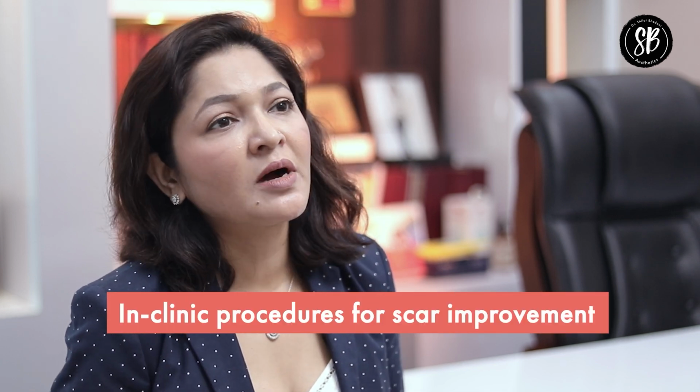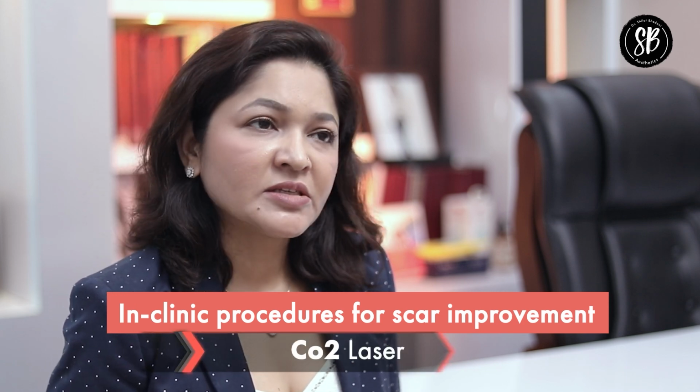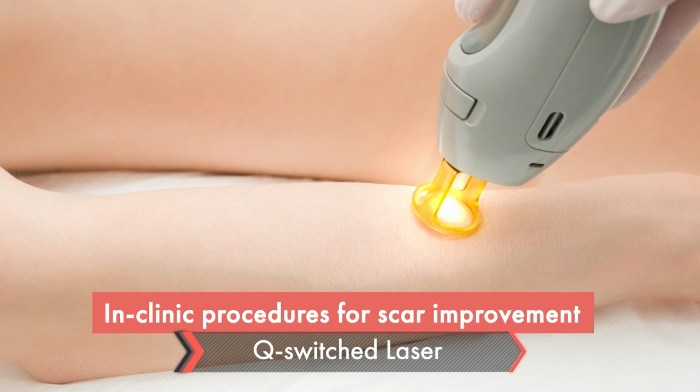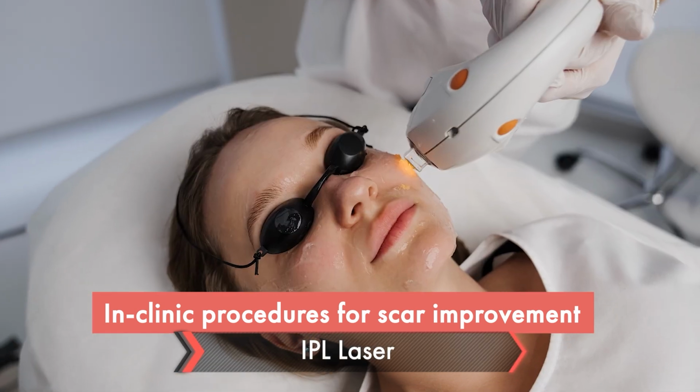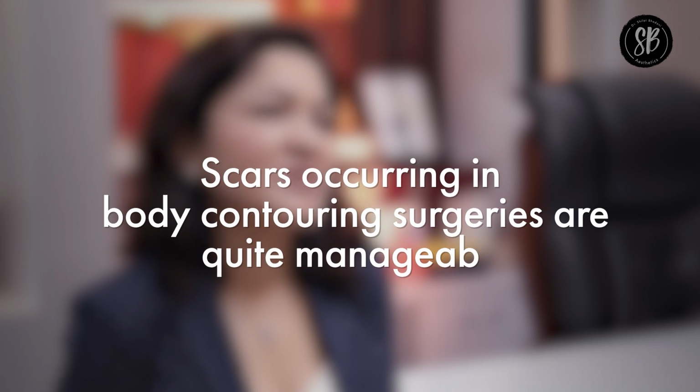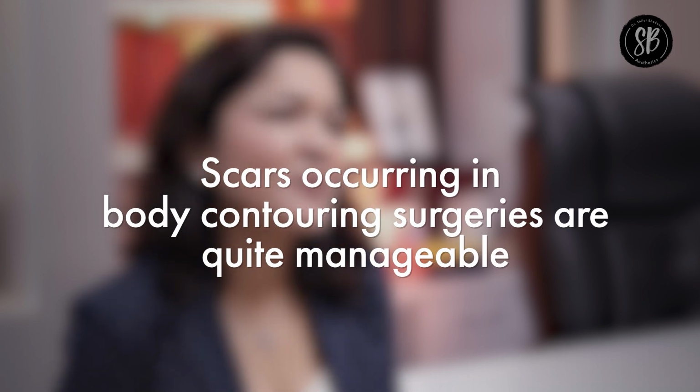We commonly perform in-clinic procedures so that the scars become better with time. Among them are the CO2 laser, the microneedling radiofrequency or MNRF treatment. Then there's Q-switch laser to reduce the redness, IPL can also be done to reduce the redness and the hypertrophy of the scars. So these are a few treatments that we can do in the clinic to help you achieve a better scar from your surgery. In today's day and age, we have a lot of therapies at hand, at home and in clinic options to reduce the scarring as much as possible. So you should not be scared of these scars when opting for body contouring surgeries because they are pretty manageable.